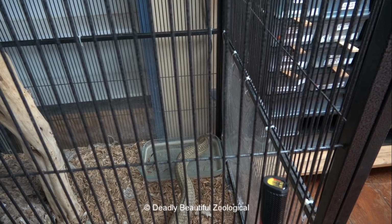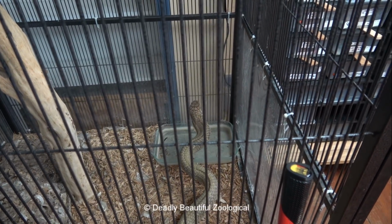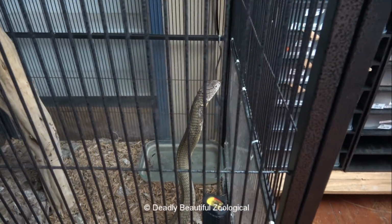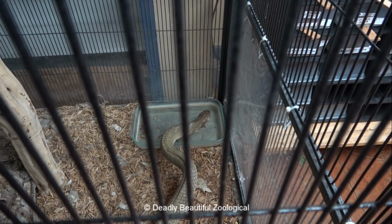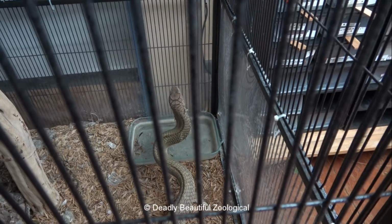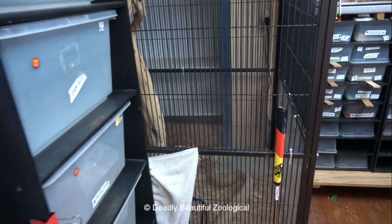Normally I put a 75 watt bulb in his overhead light. Not that he really needs it, but I only have 75, so... No, you only have 50. Sorry, correct. Thank you, dear. I have only 50s because that's what the vast majority of the cages take. So he will get a 50 today.